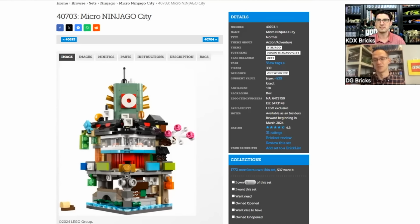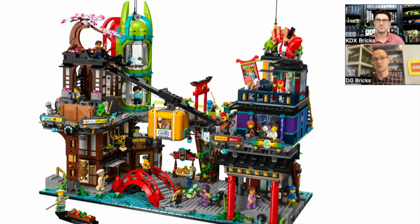I would love if they released a 5th or even a 6th, and obviously if they do, that's going to drive so much demand to this retiring Ninjago City Gardens. But if that doesn't happen, it's just going to be the city market that drives demand to this set.